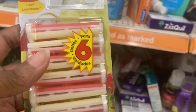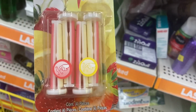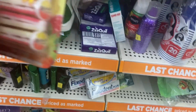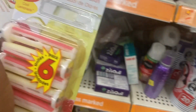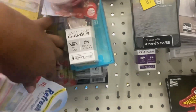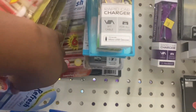See, this one is a 6-pack. The one that scanned for a penny is a 2-pack. Well, it says 4 pieces. Contains 4 pieces, so 4-pack. 2, 3, 4, 5, 6. And this one is a 6-pack, so the 6-pack is not a penny. Okay? So I'm gonna look and see if there's any more 2-packs all the way back here. Okay, nope, all 6-packs.